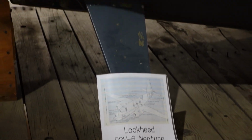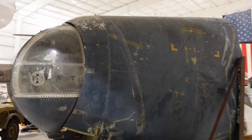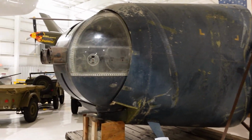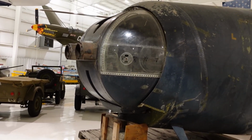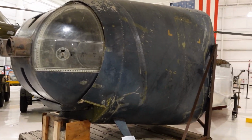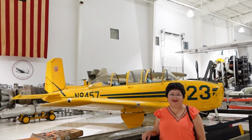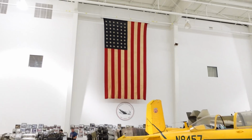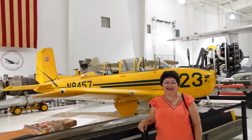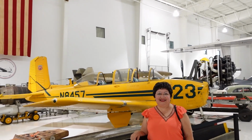Lockheed P2V6, which made a lot of aircraft, parts for aircraft. I actually worked at a Lockheed facility in Ontario, California for a little while. In the security department? In the security, yes. You didn't work on planes? Yeah, I didn't work on planes.